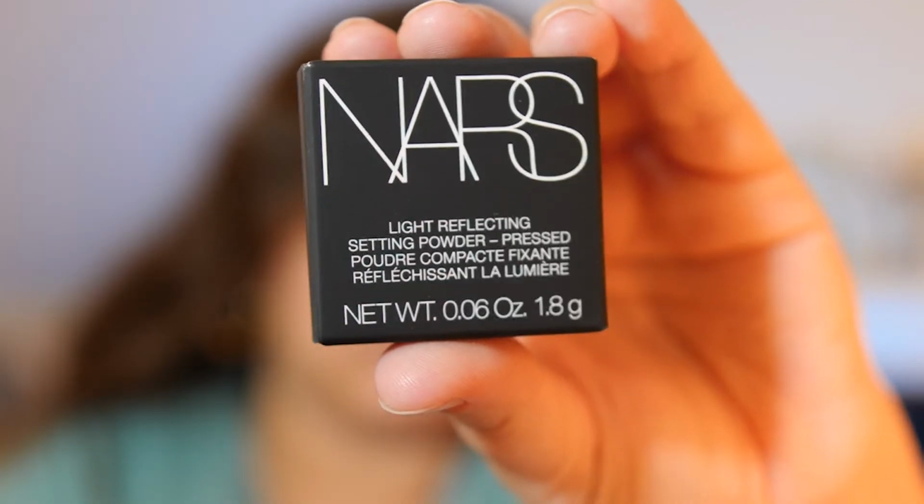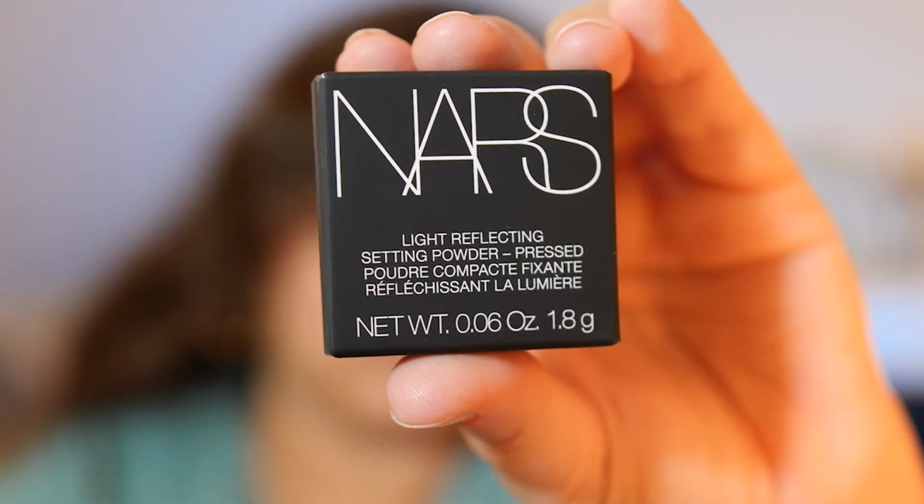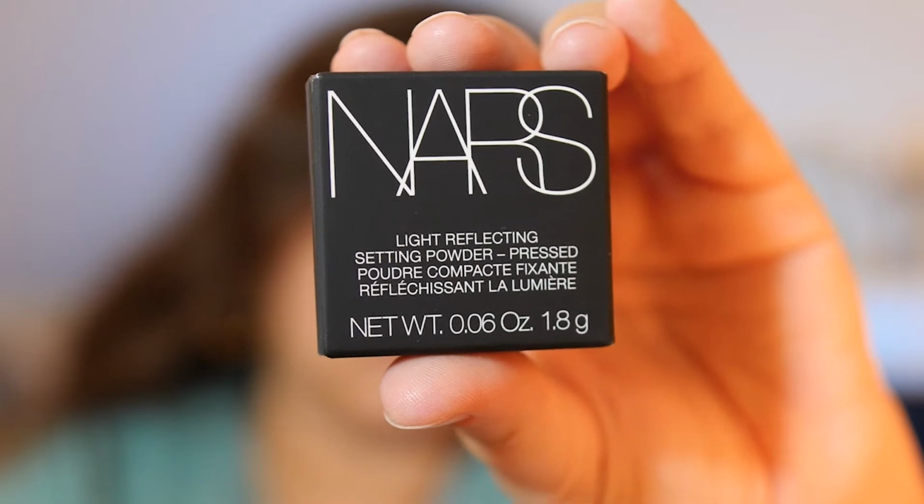The powder, however, I don't love it. I have the light reflecting powder, the pressed version. I don't love it. It's fine. It's a powder. It sets your makeup down. I don't see the light reflecting that they're talking about. I don't see a sheen. It's really just like a basic powder in my opinion. And for a basic powder, it's kind of too expensive. I do love the foundation though.